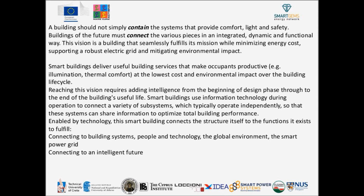And reaching this vision requires adding intelligence from the beginning of the design phase, as we said, the integrated design. So this should start from the early stages of the design phase through the end of the building's useful life. Smart buildings use information technology during operation to connect a variety of subsystems which typically operate independently, so that these systems can share information to optimize the total building performance.